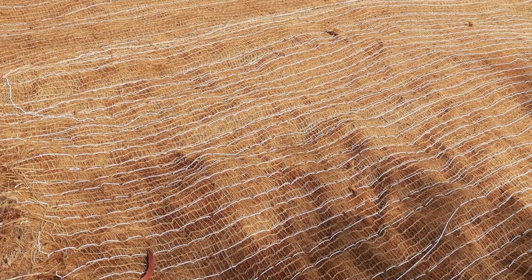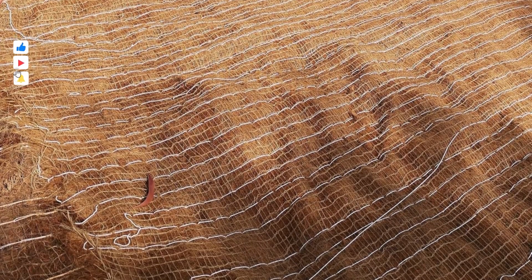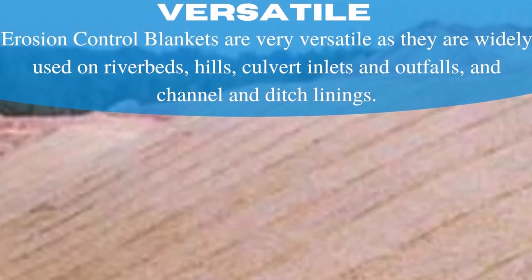The VBS blanket is praised for its straightforward installation process, requiring minimal tools and effort. Once in place, it immediately begins to protect soil from runoff, heavy rain, and wind, giving newly sown seeds a better chance to establish strong, resilient root systems. Its dual benefits of soil stabilization and enhanced plant growth make it a valuable asset in erosion control strategies.